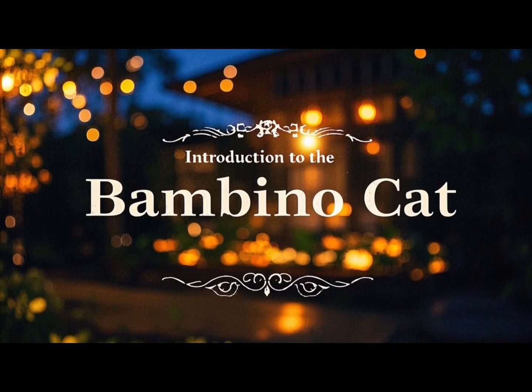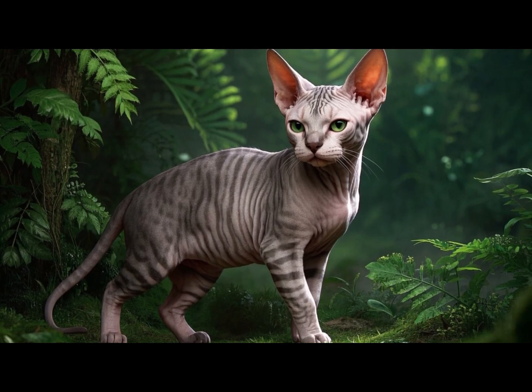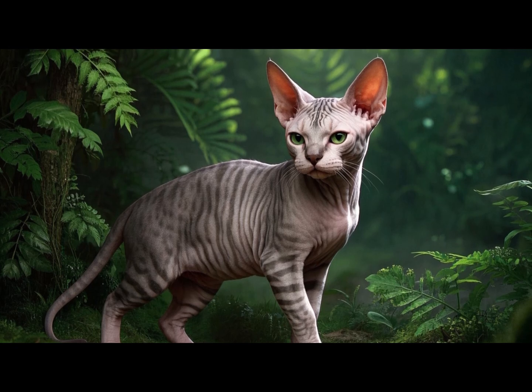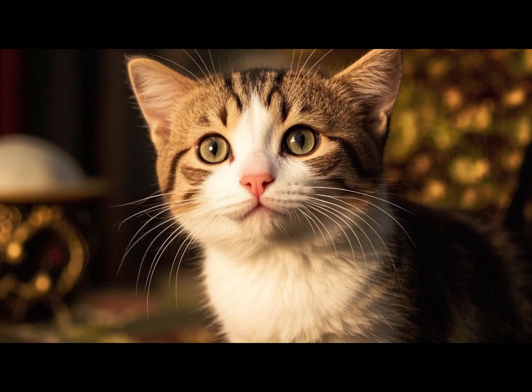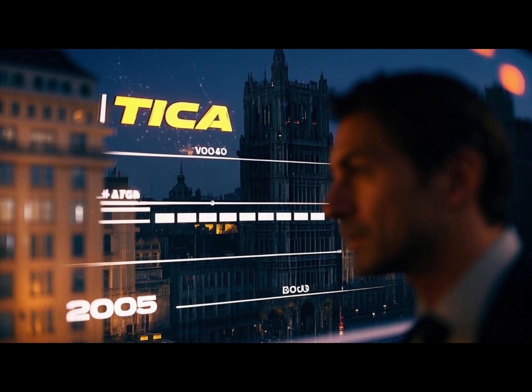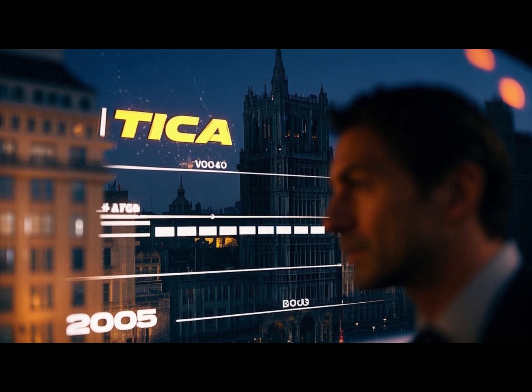Introduction to the Bambino cat. So, what's a Bambino cat? Imagine crossing a hairless Sphynx with a short-legged Munchkin. Bam, you get a Bambino. The name means baby in Italian, and these cats look like eternal kittens. They're an experimental breed, recognized by the International Cat Association, or TICA, since 2005.